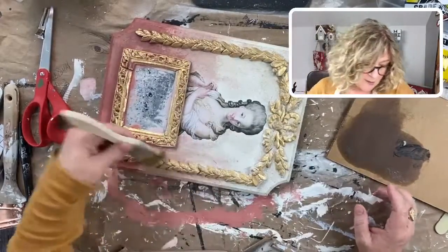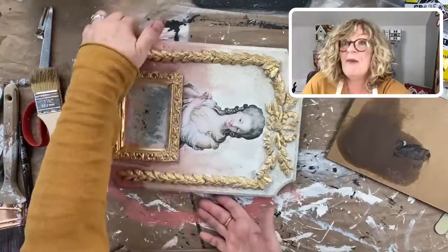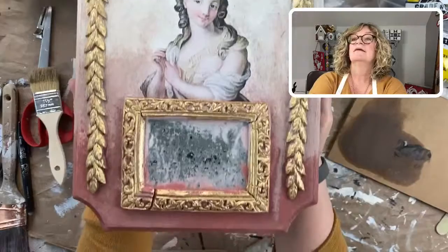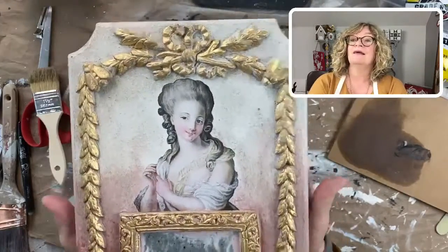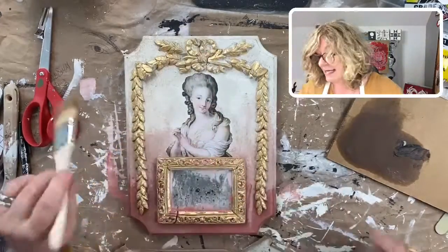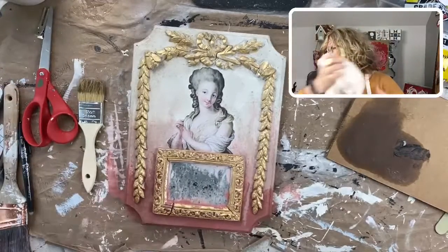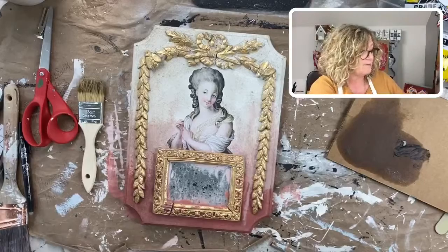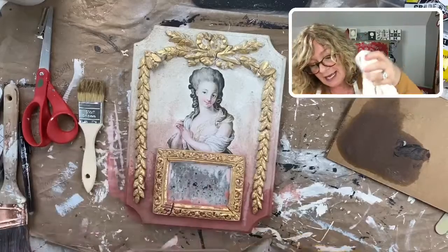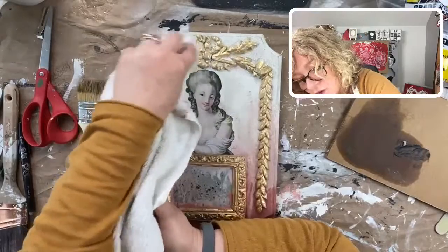And I will probably work on this just a tad more after I'm done with today's live. But here it is, the whole thing. I love it. But I want to take away a little bit of this, plus that hair. I don't have a paper towel, but sometimes I'll use one of those lint-free shop towels. So you just grab something and go over and pull away the wax.